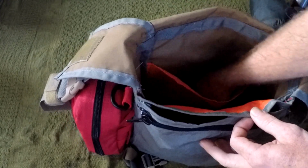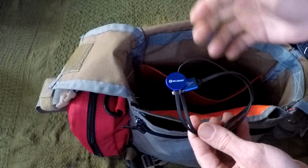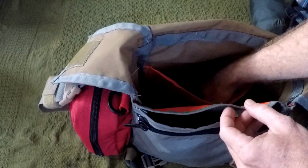And then I have my Olight flashlight charger that I keep on my belt. I keep an Olight flashlight on my belt, and this is to charge it. This is the cord to charge it, so that's important.